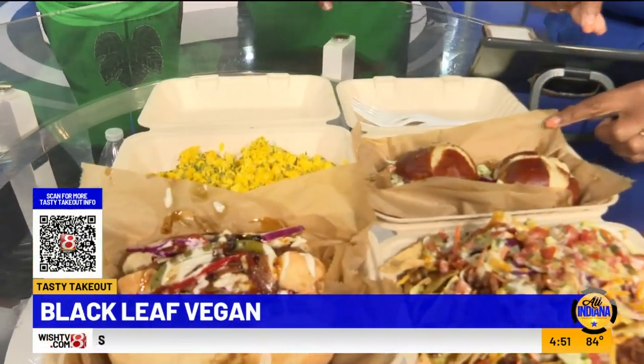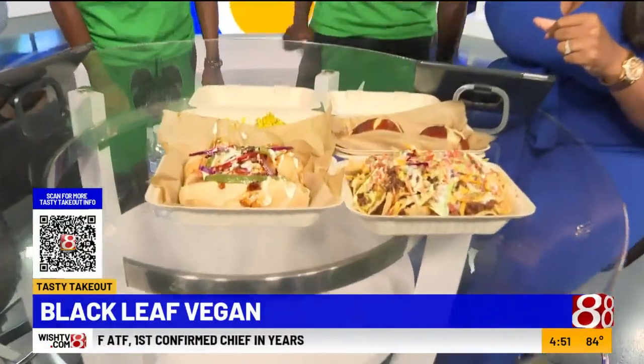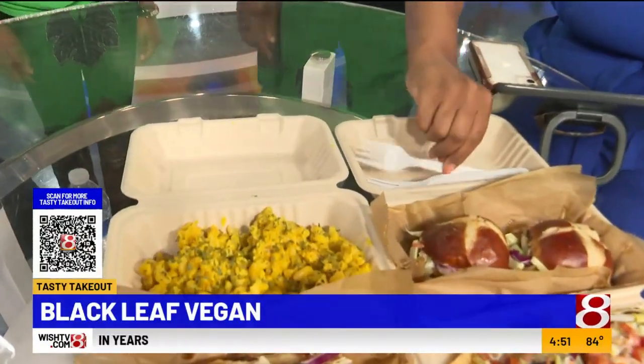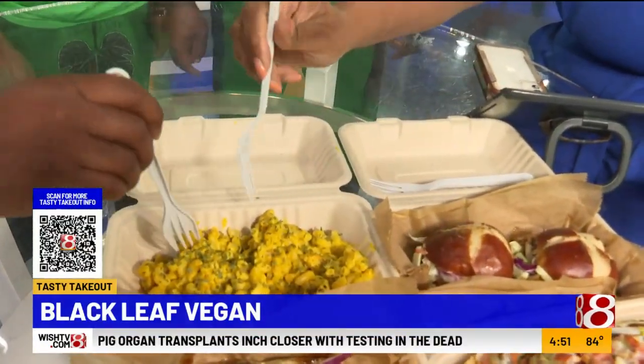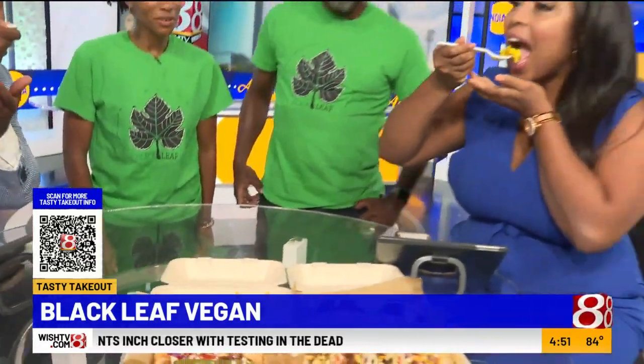What you want to taste? Don't mess with them sliders yet. No, not just yet. Check this out. You see the fingers twitching? Dig into this mac and cheese. Okay, here you go, Randy. Here you go. You can tell y'all got kids. Because, you know. I don't touch that yet. He knew what I was thinking.